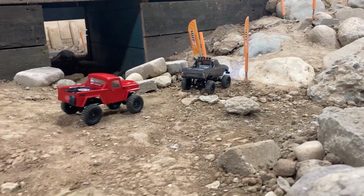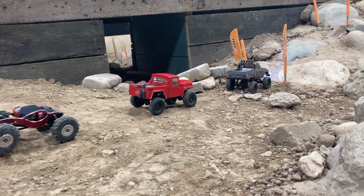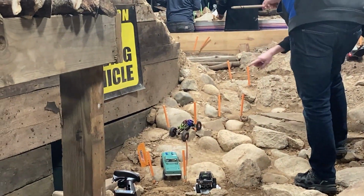He also has a hobby shop that stocks mostly crawler parts. He has some full, ready-to-run crawlers, as well as a good selection of parts for your crawlers.